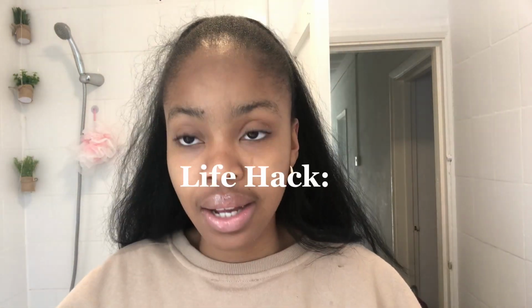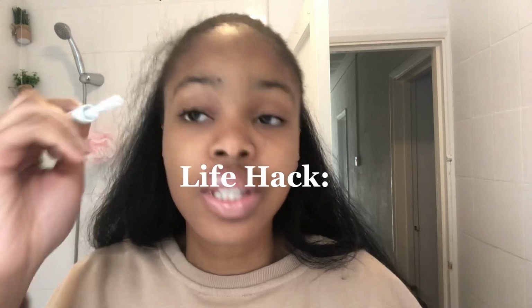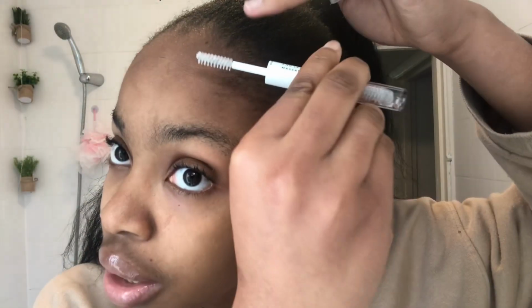This just puts my brows in place. I feel like I've already locked in, and I've got a little hack. I use this to actually do my edges. I don't know what it is, but it works so much better than me actually using gel.